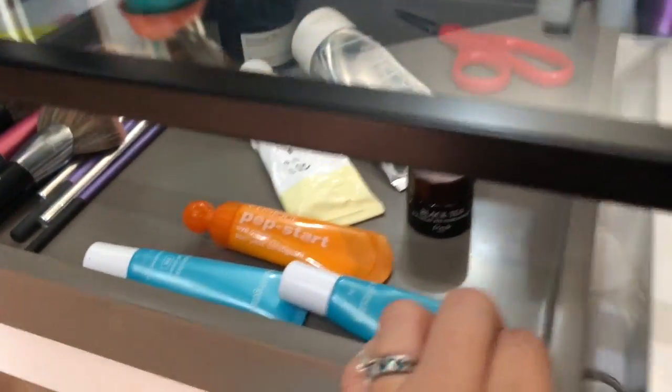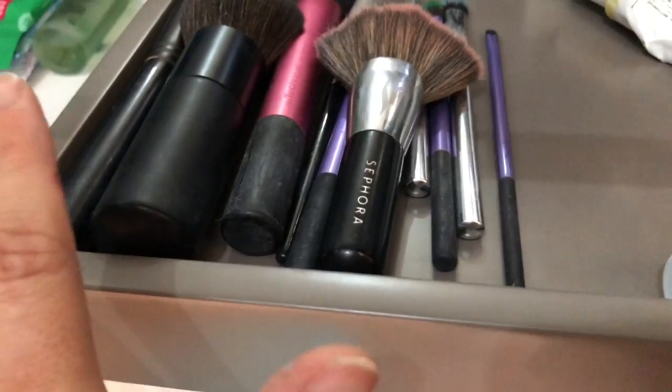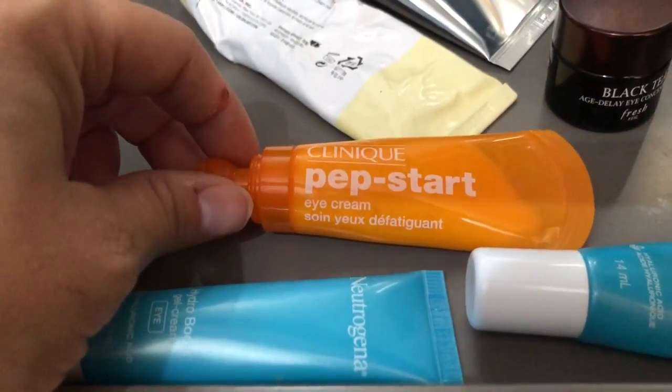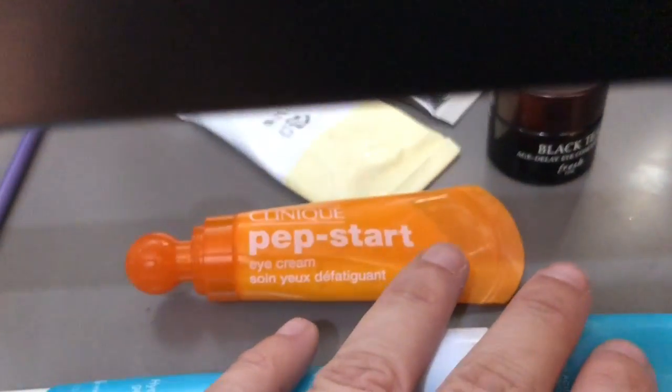And then the tray here, I'll show you. I keep all my brushes here. They probably need to be cleaned. I don't really use a lot of them. I usually use my blush brush and my bronzer brush the most. And then I have my eye creams. Right now I have Clinique Pep-Start. This is a nice everyday eye cream. Another one of my favorite everyday eye creams is the Neutrogena Hydro Boost, and I've got 2 of those there.